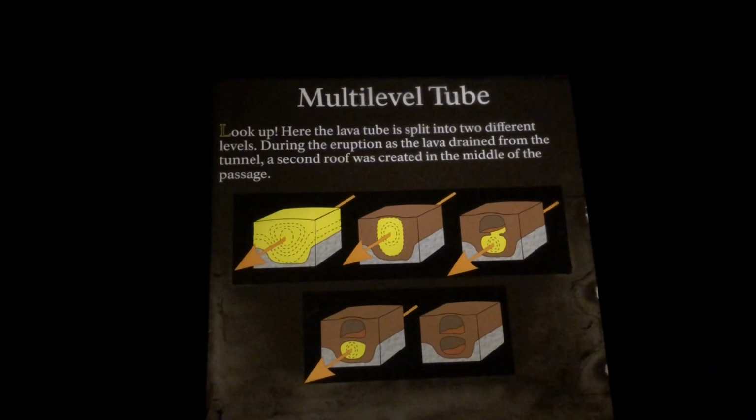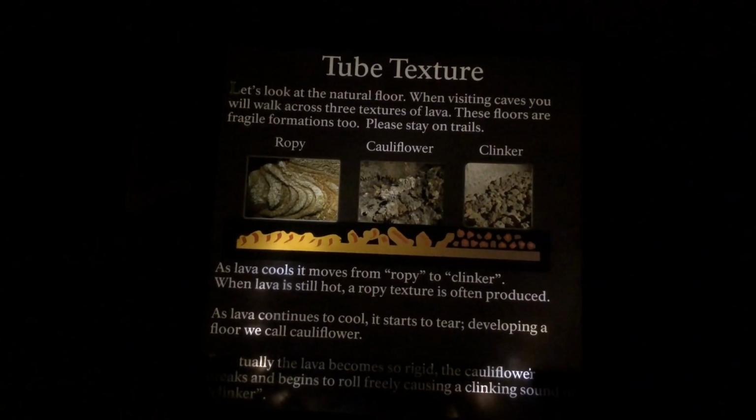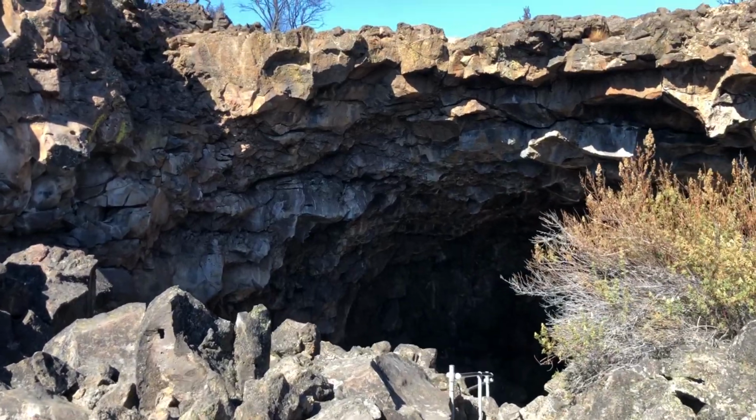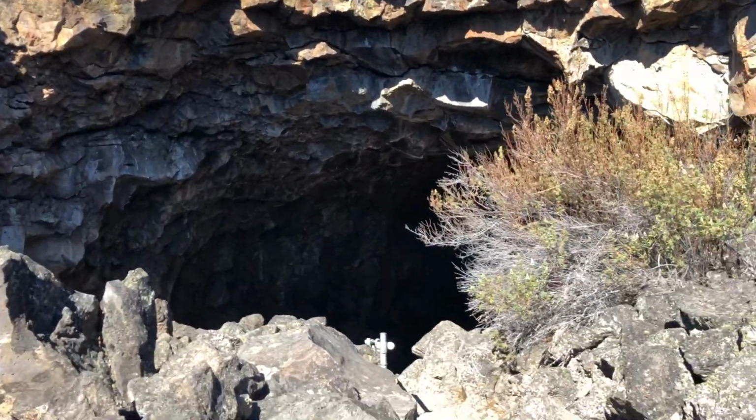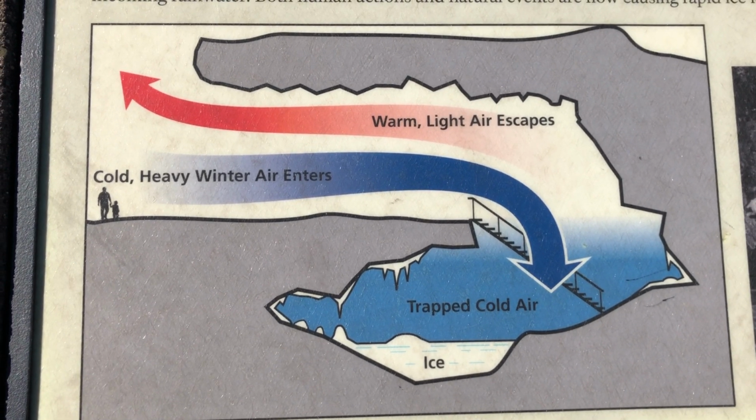It's decently well lit, and it has a lot of kiosks here to explain all the different features that you're going to see. If you're going to see one lava tube here at Lava Beds National Monument, make it this one. What's really cool about this one is that it's an ice cave, which means that it traps water that seeps down in there, and it's so cold down there that it freezes and stays frozen. Matter of fact, when you're walking down, you have to walk down a lot of steps. The metal handrail is really cold when you get down there.